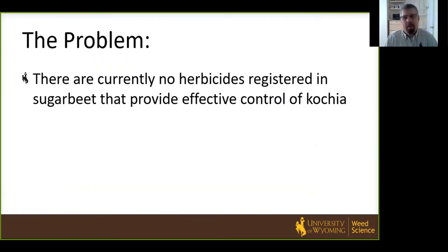So obviously the problem that we're dealing with, particularly in sugar beet, and again, it's problematic elsewhere, but I'm focusing on sugar beet just because I know that's kind of where a lot of you are focused. There are no herbicides registered for sugar beet that provide effective control of kochia once we lose glyphosate. So glyphosate is pretty much the only tool that gives us really good, consistent control. So once we lose that consistency due to resistance, we're in kind of a bind.